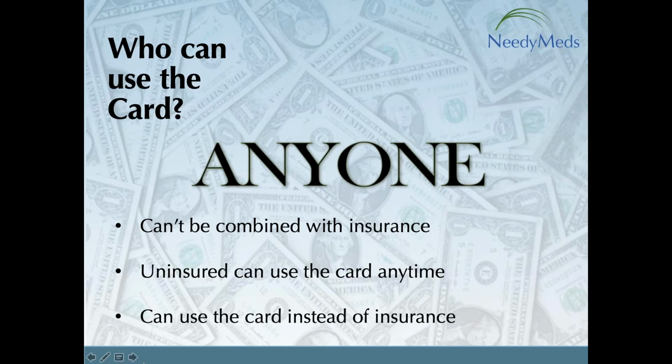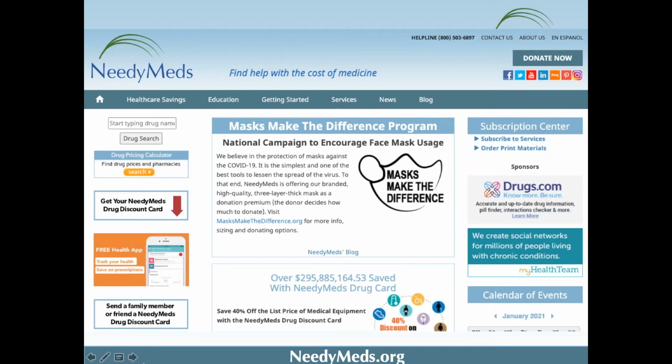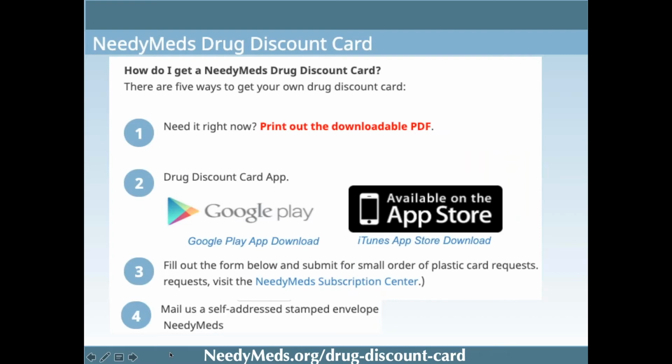So let me show you how you can get drug discount cards, and I'll point out some tools for maximizing savings. So you may remember there is a link to our drug discount card page under that healthcare savings tab that says NeedyMeds drug discount card. But on needymeds.org, you can also click on this red arrow on the box that says Get Your NeedyMeds drug discount card. Both of these destinations, the drug discount card link under healthcare savings and on this box to the left, both of those will take you to the NeedyMeds drug discount card page. This is what it looks like.